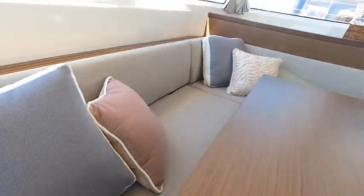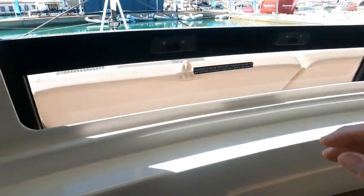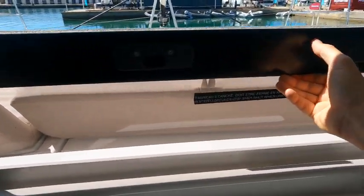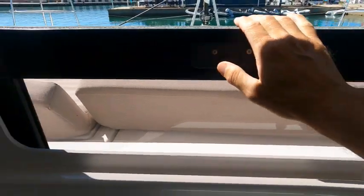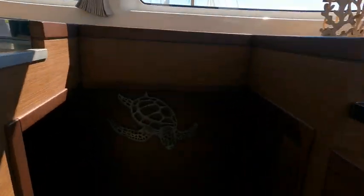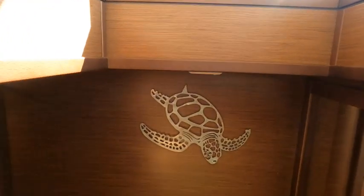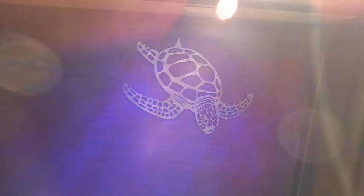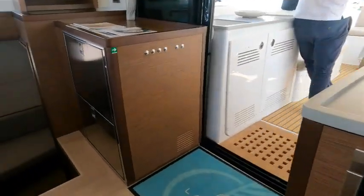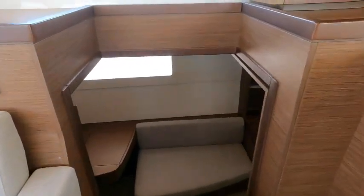There's an option for a telescoping table, so you can make a berth in here, and here's that big sliding window from the inside, so excellent ventilation at anchor. I like that turtle design, the motif. So let's head down into the starboard hull, which is the owner's suite.